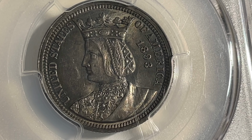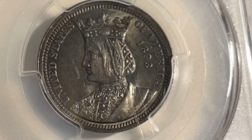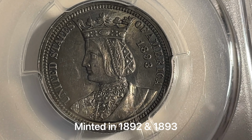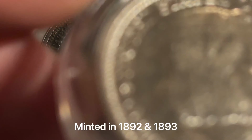We'll leave that for another day. But that was in 1892, and so they were a little bit late with the fair, but so be it. And so they had issued the Columbian Exposition $50, and those were issued in 1892 to help fund the exposition.